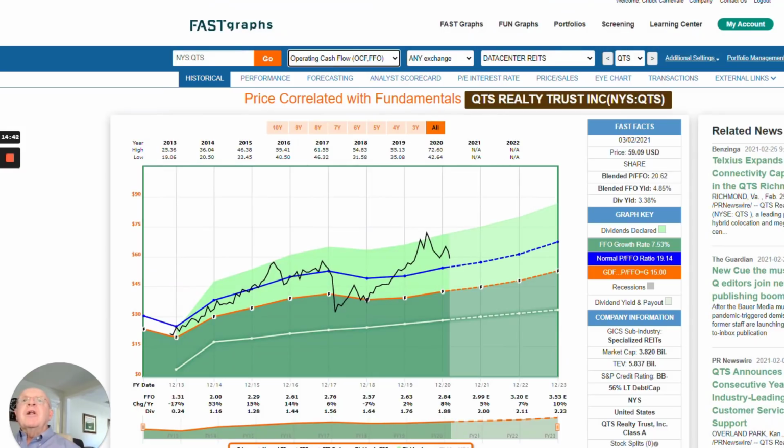Now, the next one I want to look at is a company called QTS Realty Trust. I don't know a lot about this REIT, but once again, I want to point out that I do have opportunities. Now, this is pretty close to the orange line. I would say this would be a great time to buy it. If I put my dividend yield number up here, you can see the dividend yield at this time was about 3.34%. And then the dividend yield at its low base here was somewhere closer to 4.5%.